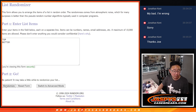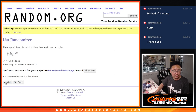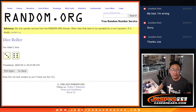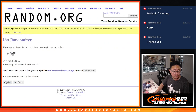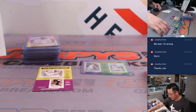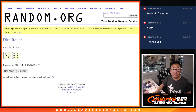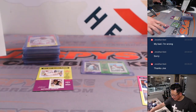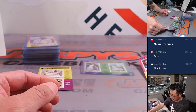9 times for top bottom. 1, 2, 3, 4, 5, 6, 7, 8, and 9. Top cards will get those. Once again, 9 times. 2, 3, 4, 5, 6, 7, 8, and 9. Right side will get these. Right side teams and the four player cards 9 times. 1, 2, 3, 4, 5, 6, 7, 8, and 9th and final time. Position 3 will get it, so that's 1, 2, and 3. So the bottom left will get those.